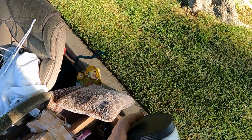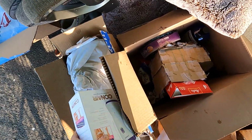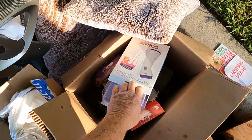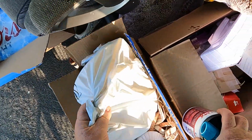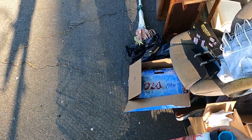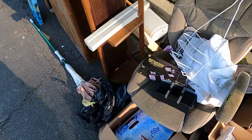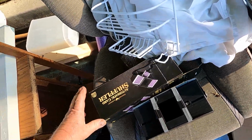Milk replacement powder for cats. That's probably for little kittens. I have needed kitten powder to replace mother's milk before. Yeah, you're probably thinking, yeah, right. No, I have. So I'm going to take this with me. It could come in handy for myself or a neighbor.